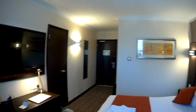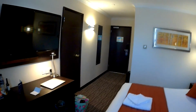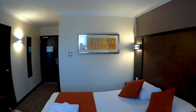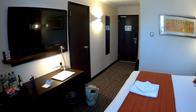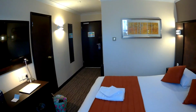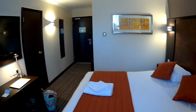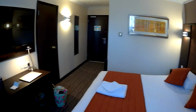Facilities. Check-in is at 3 o'clock, although we arrived slightly earlier, just before 2:30. No problem with checking in. They immediately said, yeah, no problem, you can check straight in. Checkout is 11 o'clock in the morning, so that's not too bad either. Obviously there is breakfast, and there's also evening meals available should you want. The rate we paid was £59 for the room. That was room only, that didn't include breakfast.